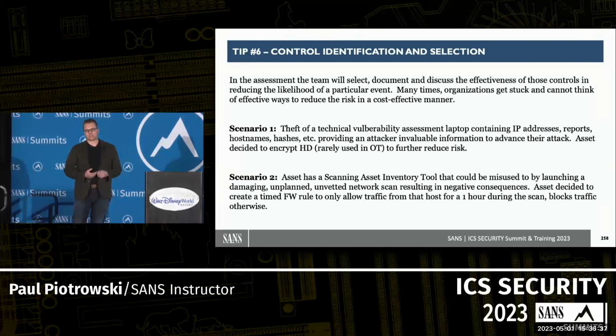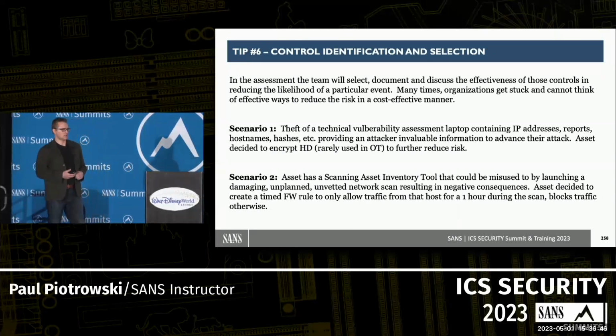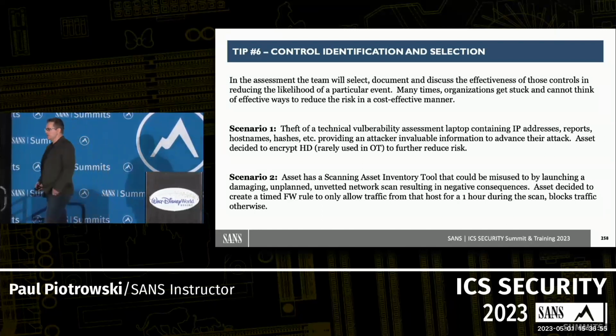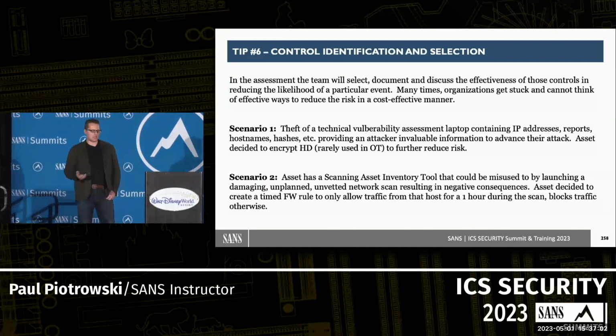And I said, well, I think we can do a little more, what else could we do? And they said, oh, don't worry about it, because it's fully encrypted. So we encrypted data at rest, so even if it does grow legs and walk away, nobody's going to be able to access it. All that data is encrypted on the hard drive. I thought that was quite cool, because normally we don't use a lot of encryption in our OT networks, but this asset decided to encrypt the hard drive to protect the intellectual property of their VA tool. I thought that was neat, very simple.